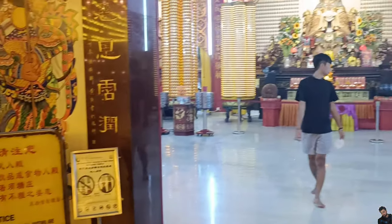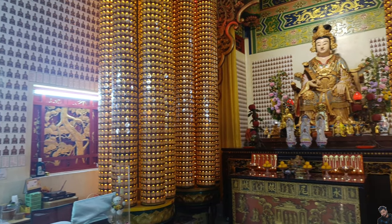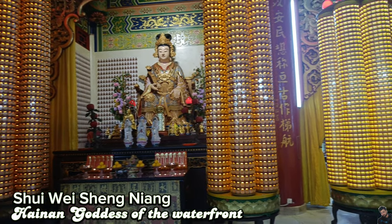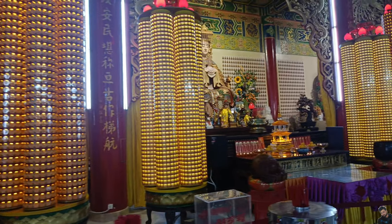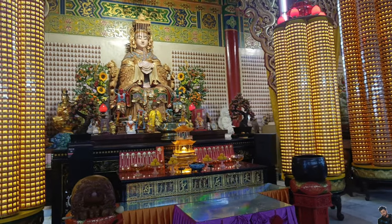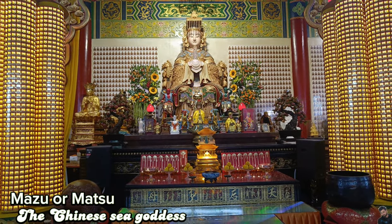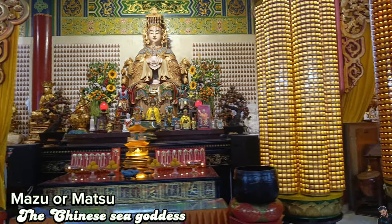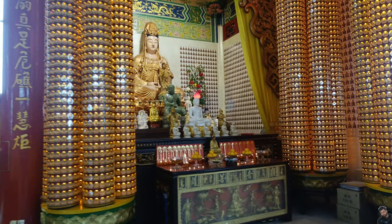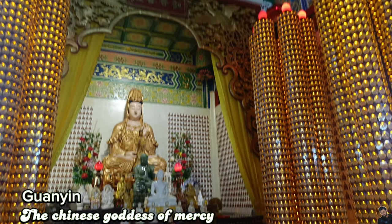So friends, let's go inside the main hall of the temple. As you can see on the left side, this is the statue of the Hainan goddess of the waterfront. And the center statue is the main goddess Mazu, the Chinese sea goddess. And the right side is the statue of Guanyin, the Chinese goddess of mercy.